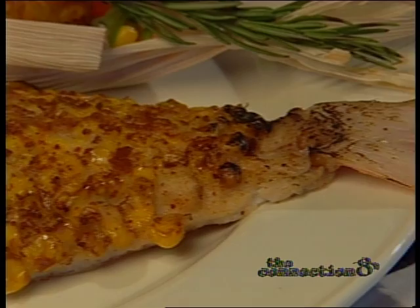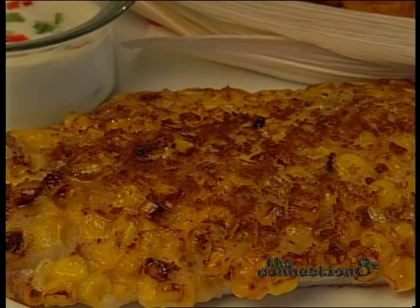corn and served with a lemon-scented creme fraiche. It is something very unique that you all need to try.